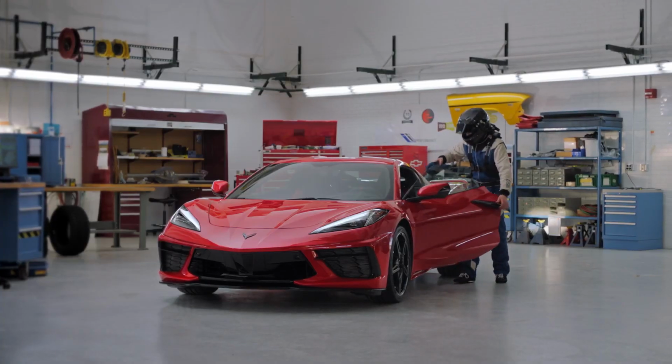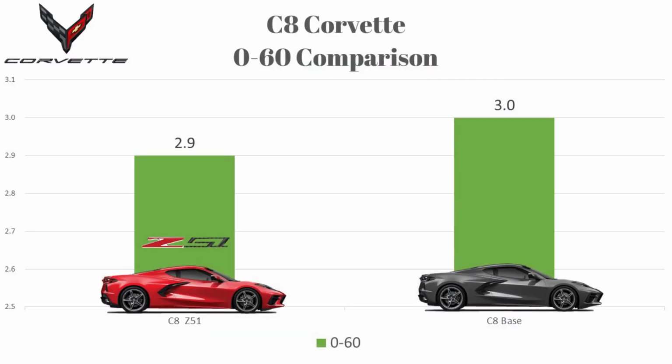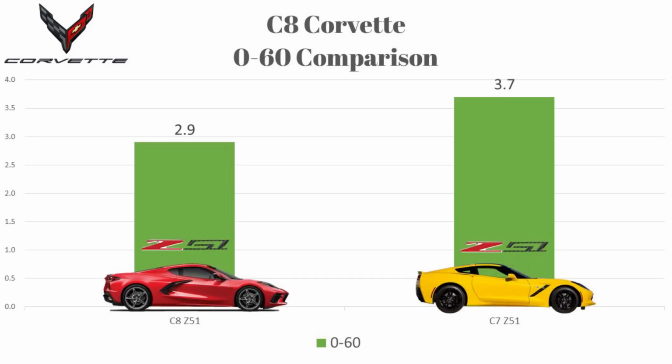There was never any mention of how fast the base car would be. But now all of that has changed thanks to the Corvette form. We now know that the Z51 car will get 0 to 60 in 2.9 seconds, while the base car will get there in 3 seconds flat. I must say that this is insane performance from the base car, considering that the C7 Corvette got 0 to 60 in 3.7 seconds with the automatic transmission and the Z51 package.